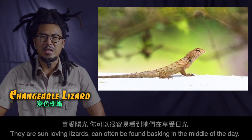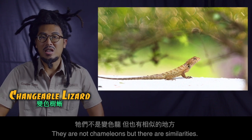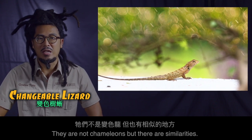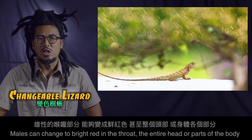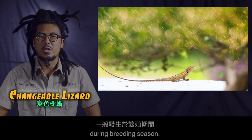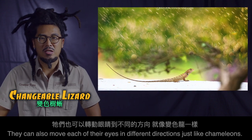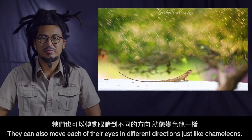They are sun-loving lizards, can often be found basking in the middle of the day. They are not chameleons, but there are similarities. Males can change to bright red in the throat, the entire head, or parts of the body during breeding season. They can also move each of the eyes in different directions, just like the chameleons.